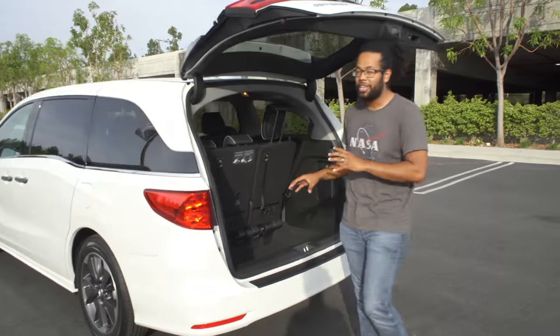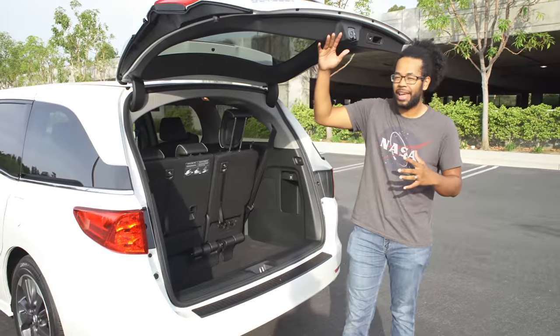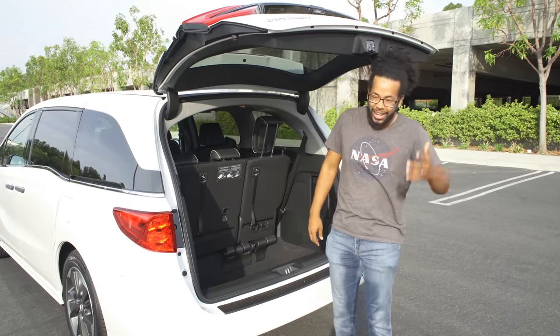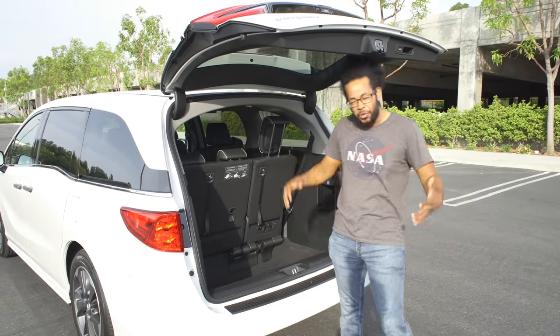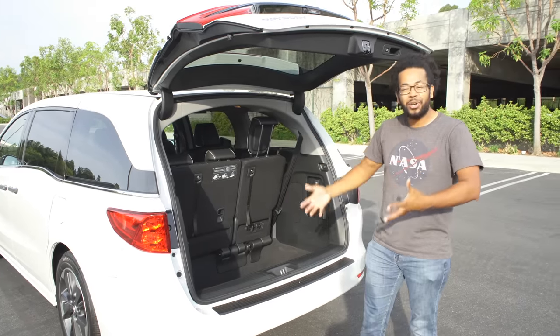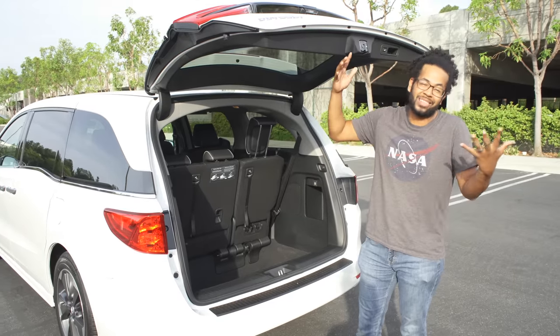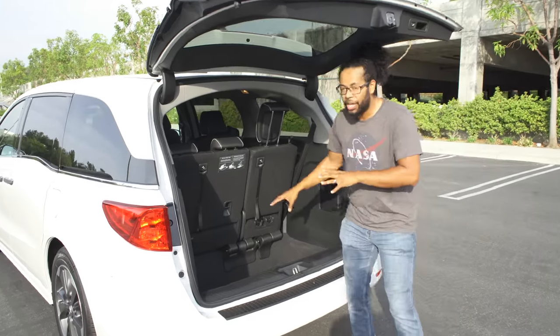Okay, so coming to the back of the Honda Odyssey. Now, first of all, when you lift up the tailgate, it doesn't go very high. So me being 6 feet tall with my tall hair, it does kind of hit a little bit. I do wish it went a little bit higher, but remember, it's not an SUV, so it does sit a little bit lower, meaning that the hatch won't go as high, unfortunately. Now, once you come back here, you have a ton of room.